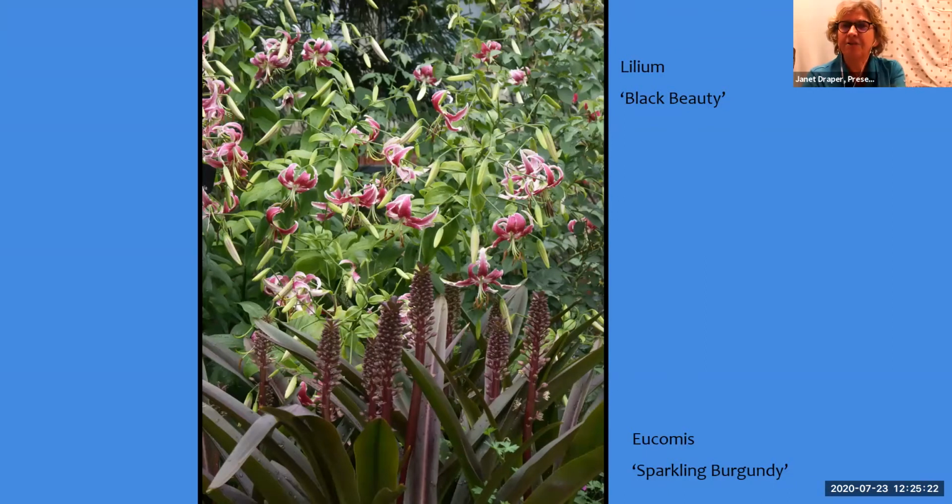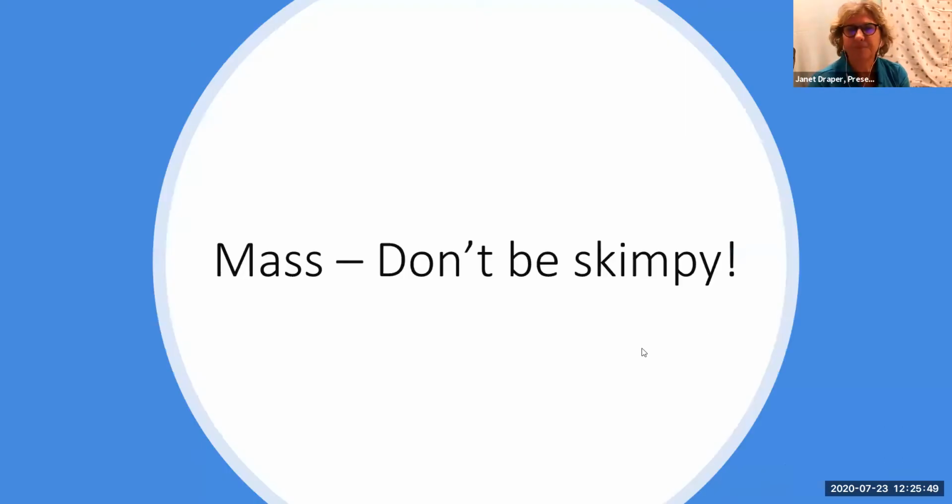This is a very short little extravaganza in the garden because both the eucomis and the lily only bloom for a short period of time. But you can play with that little time frame if you have the plant knowledge and you know who's going to bloom when, where, and why. You can have these magical moments.